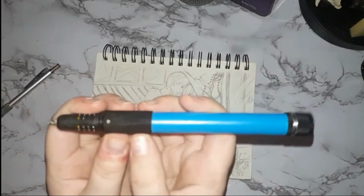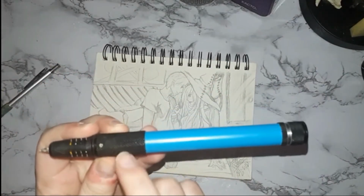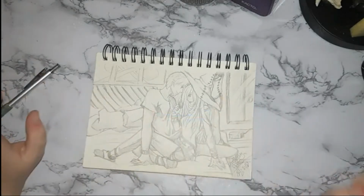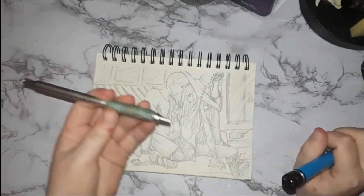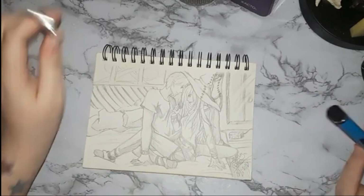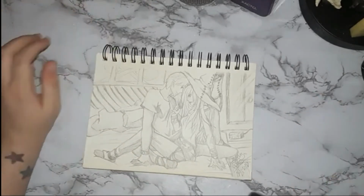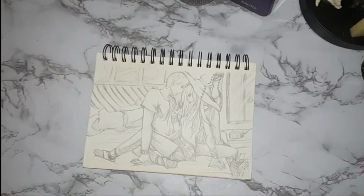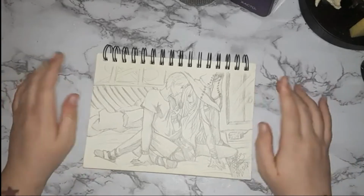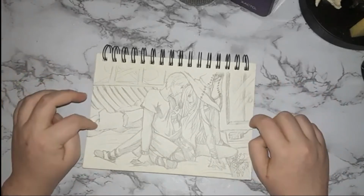The natural grip is, if you can see it, very similar to this, except it's a little bit sharper. And I don't like it, so I covered it with washi tape and some super glue to make sure it stays in place. I also have a 0.5, and I did the exact same thing with that one too. So I don't like it. Regardless, I love this sketch.